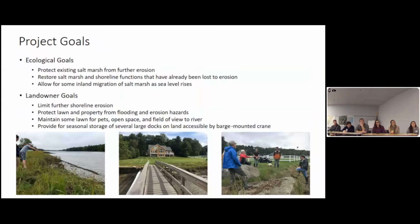So, clearly as a design team, the whole project goals were to try to reestablish some of the ecology. We wanted to protect the salt marsh, we wanted to restore it, and also provide some conditions for future growth of the marsh and migration inland.